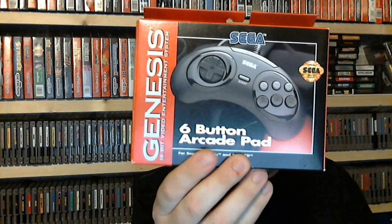Alright, still going on, I picked this stuff up. I got a 6-button, again, arcade pad for the Genesis, and this here, the Mega Mouse, and this thing doesn't have any kind of cellophane wrapping on it, but I'm fairly confident that it's brand new and has never been used. And I was surprised when I looked this thing up online to see how much it goes for. Fairly valuable thing to pick up for $2.50.